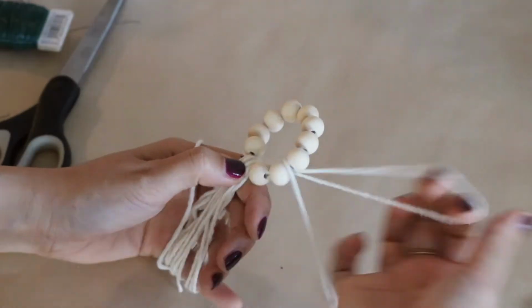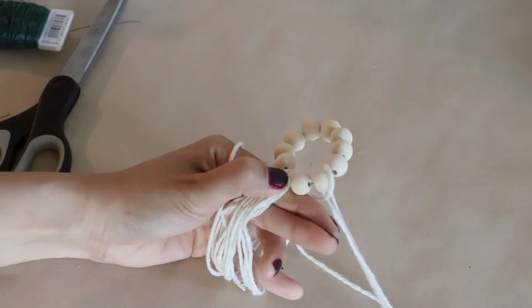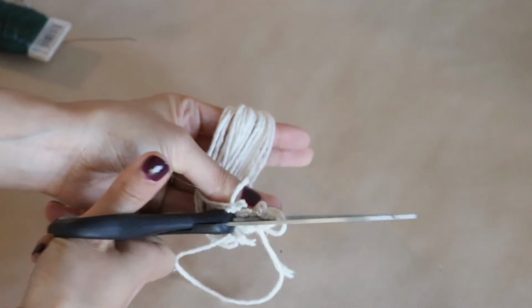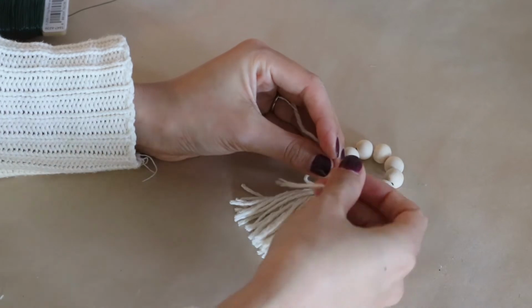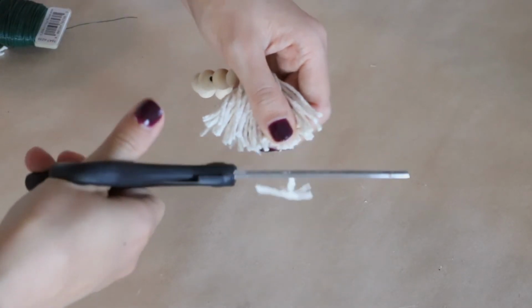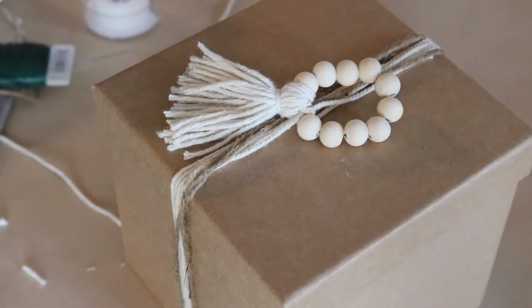And then I created a tassel by wrapping some yarn around my hand, and every time it went around my hand, I looped it through that beaded loop. And then once I got the desired thickness of my tassel, I cut the end of the loop to break the ends free, and then I secured the tassel by wrapping another piece of yarn at the top right below the loop. And then I had my tassel, and I just tied that tassel to the top of the box like this, and I think this looks so cute.